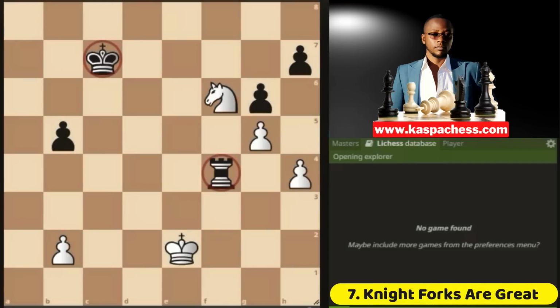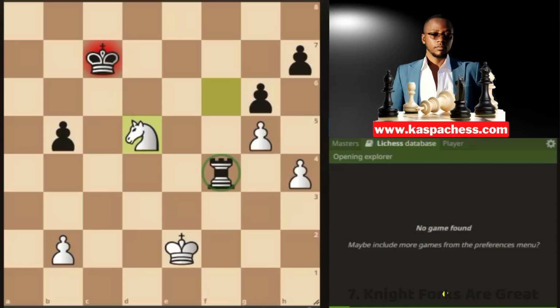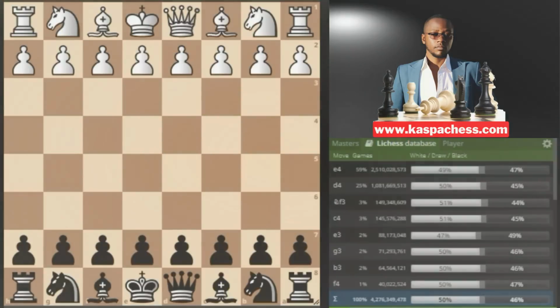Yep, the move is knight d5 check, and this is what we call a fork, as in F-O-R-K. Knight d5 is check, and at the same time attacking black's rook. It could be any other piece except for black's knight. Yep, so this is how it works. Let's move on. Fact number 8.